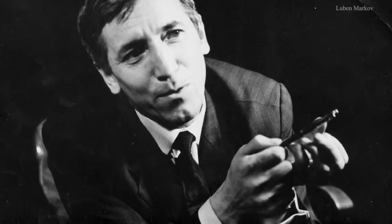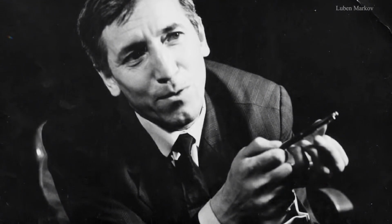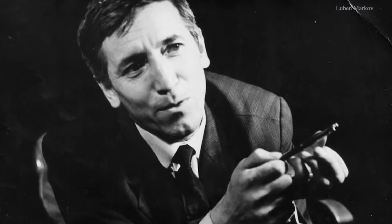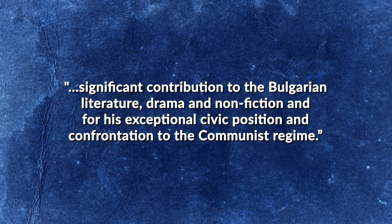officially at large. With the collapse of communism in Bulgaria, Georgy Markov's image and reputation were gradually rehabilitated, and in 2000, the author was posthumously awarded the Order of Stara Planina, Bulgaria's highest civilian honor. The citation for the award praised Markov's significant contribution to Bulgarian literature, drama, and non-fiction, and for his exceptional civic position and confrontation to the communist regime.